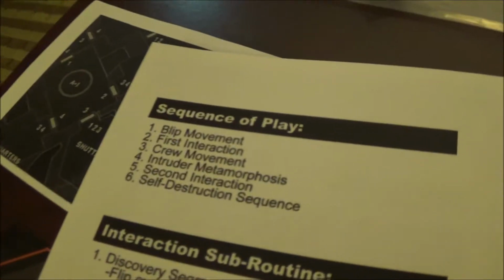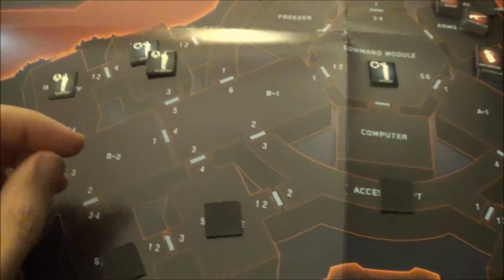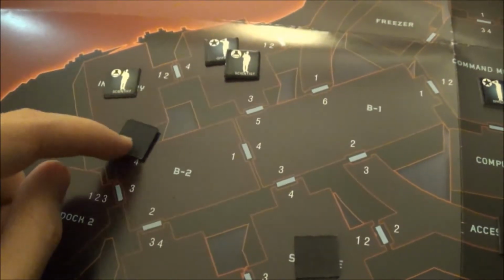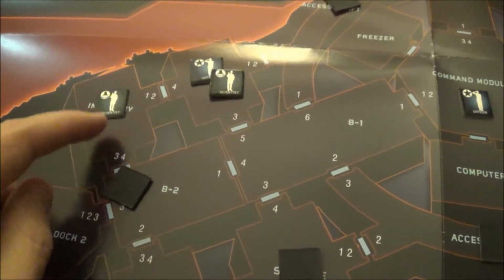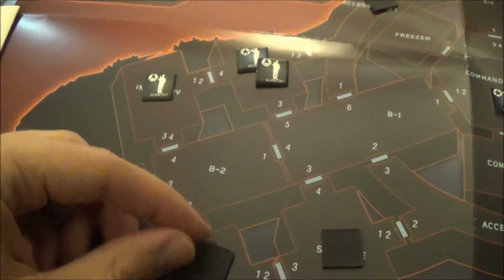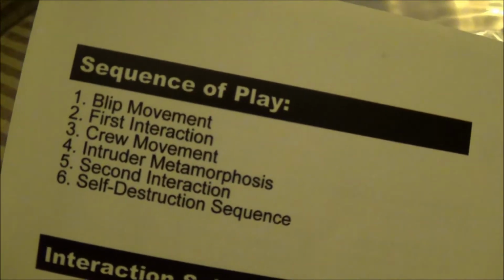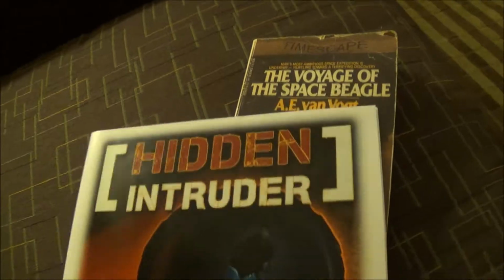So the sequence of play is the blips, which are these, will move. Then there's an interaction, and interactions happen if blips are in the same compartment, as the game refers to them. If the blips are in a compartment with the crew member, something will happen. And it's interesting, the rules actually refer to the first interaction as an interaction subroutine.